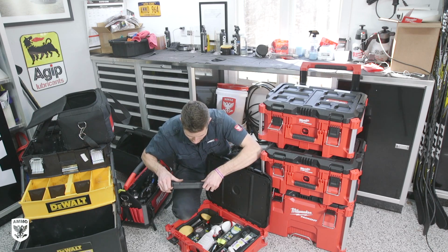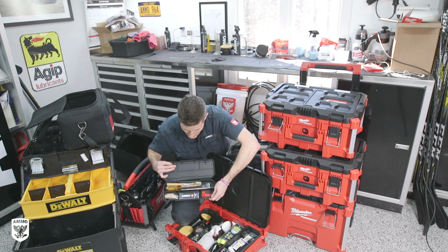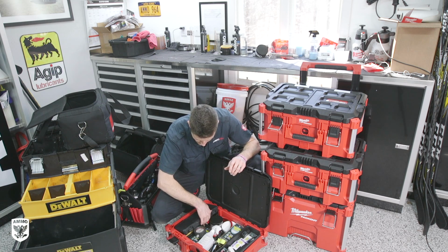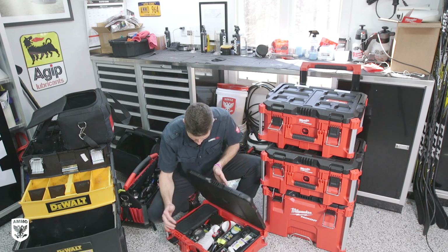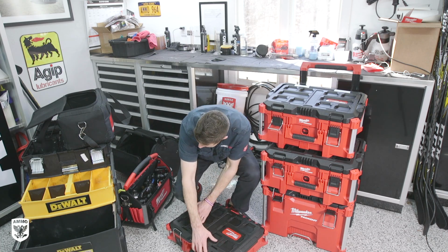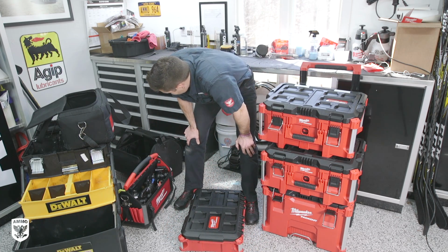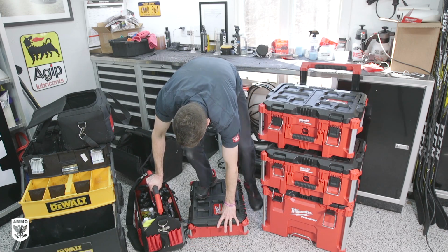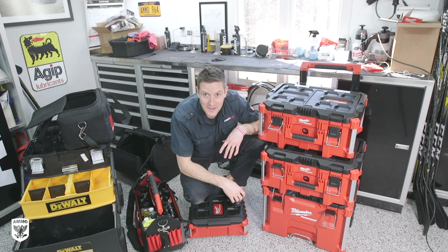So again, you can play with this stuff as much as you want, but I'm sure I'll change my mind and move some things around as I use it. But essentially, I've put everything that I had, all that junk, in all this stuff here, and it fits perfectly. Look, I'm happy. I can stand on it, and it's very tough.